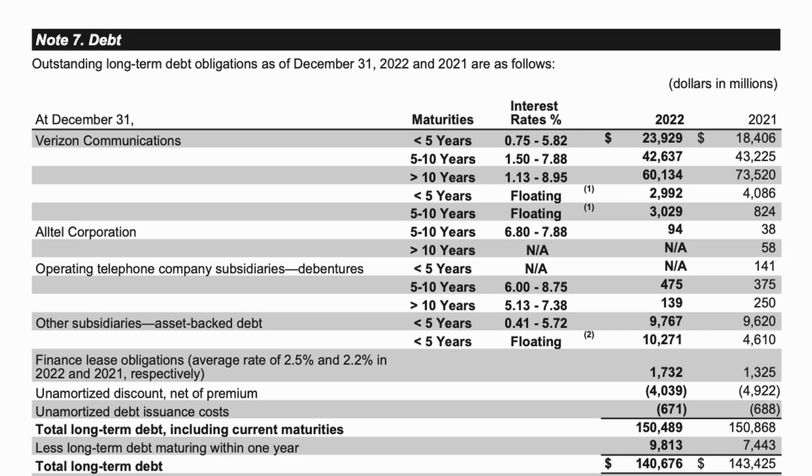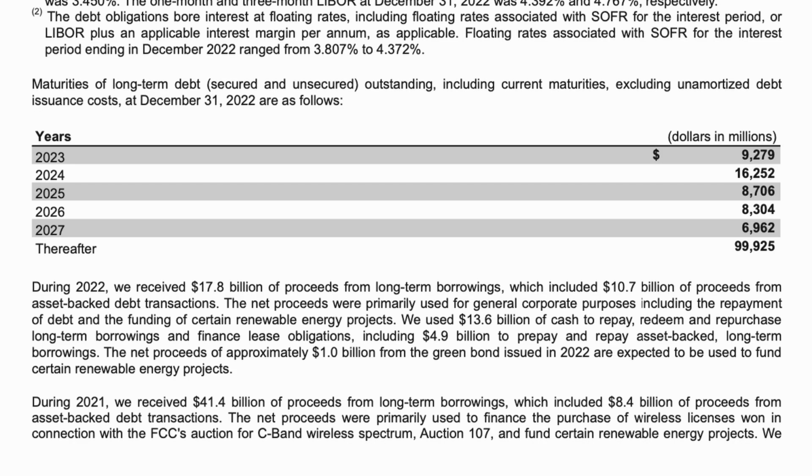Fortunately, much of this is long dated, and over the next 5 years or so, the annual debt maturity sits between 6 and 16 billion. The largest 16 billion tranche of this hits in 2024, which poses a risk for that dividend payout.